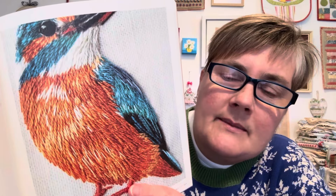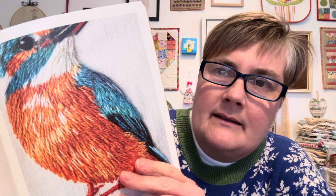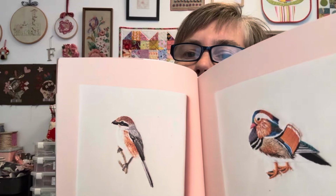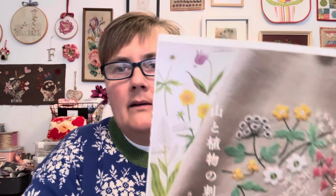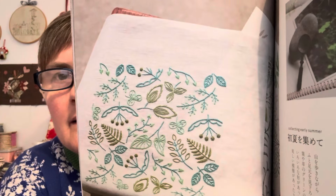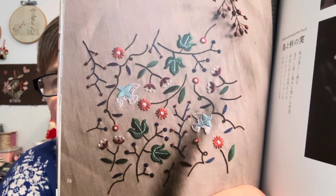Oops, pattern. Sorry. Close up so you can see the shading and the direction of the threads. So I thought that would be handy. Here's some of the pictures of the finished products. It would be a handy resource in my craft library. This one is by, again, I can't see a name. Again, lovely embroidery. Greens. Lovely.